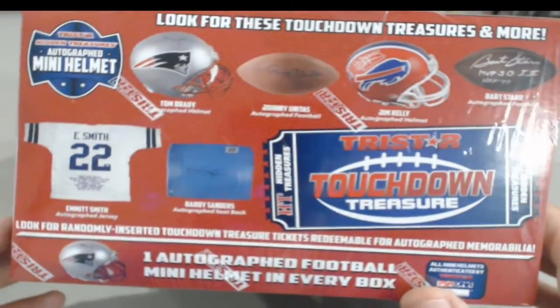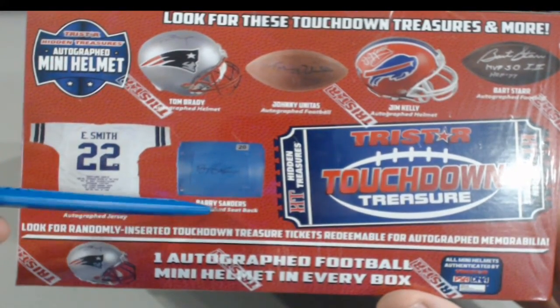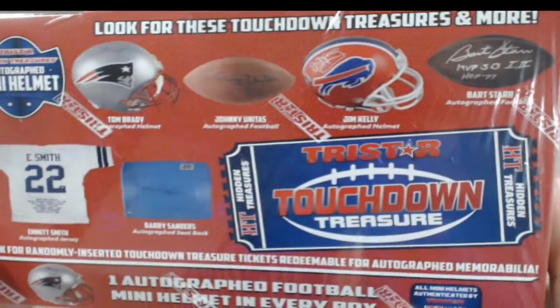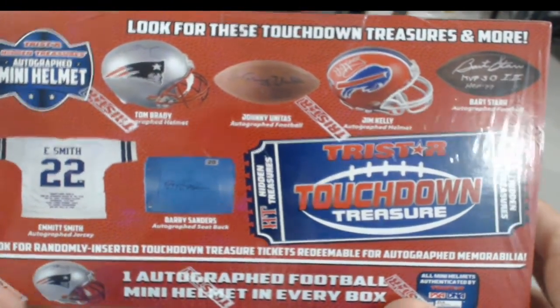All right, and get everything with these mini helmets. You can get everything from upsize to a Barry Sanders autograph seat, speaking of the Lions. The upsizes are very difficult to get, guys. I mean, considering what they offer in the upsize tickets, they are rare. Or touchdown treasures, they call them now. I always call them upsizes.